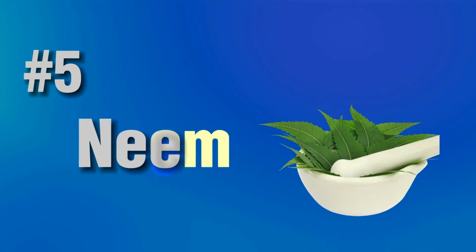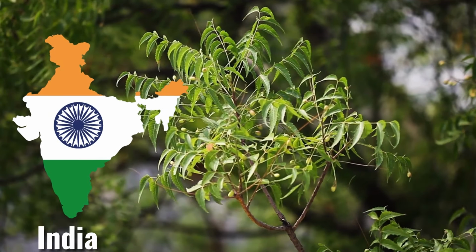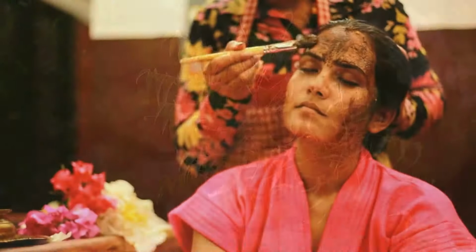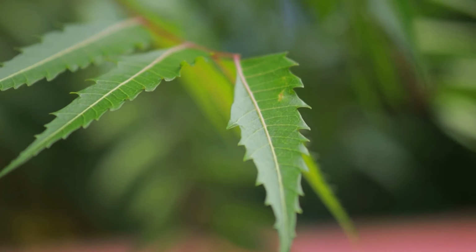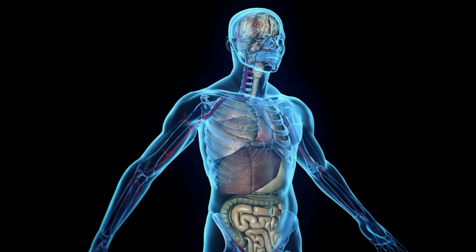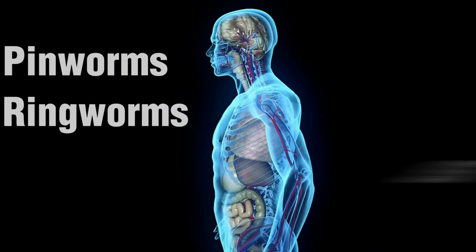Number 5. Neem. The neem tree is most probably native to the Indian subcontinent, but it's also found in some parts of North America. According to many Ayurvedic practitioners, this plant has the potential to remove over 220 types of intestinal parasites and worms from the body, including the most notorious ones, pinworms, ringworms, and roundworms.